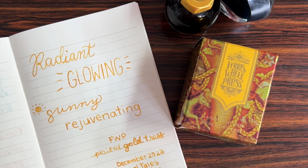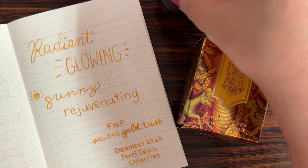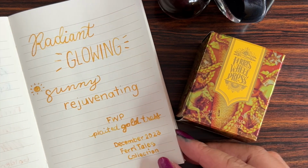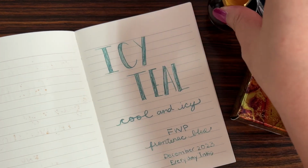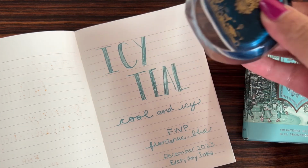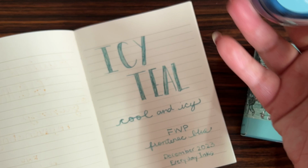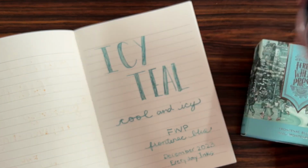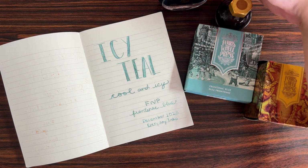So this one is Plaited Gold Tress. It's a cute little bottle, and it's a yellowy golden ink, while this one is the icy teal color with all this blue shimmer, and it is called Frontenac Blue. Those are the two inks that are launching December 1st, just today.